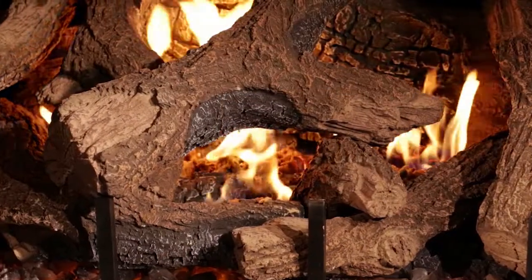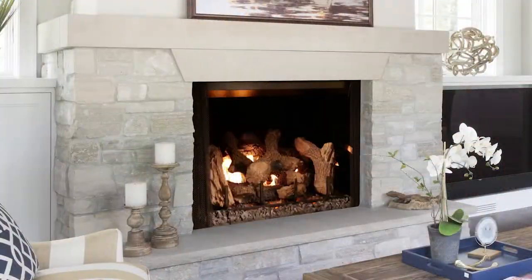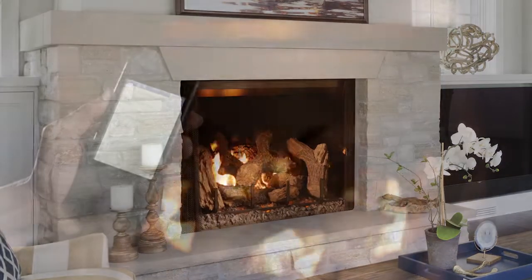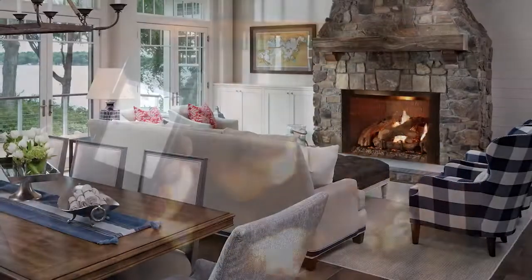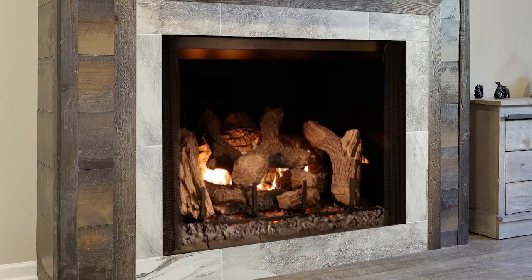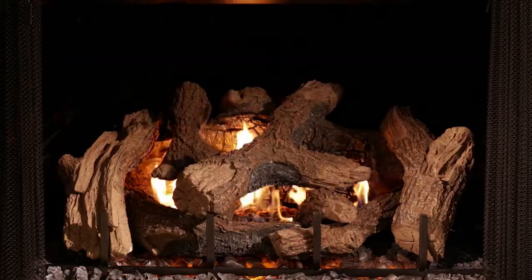Listen to the crackle of fire or your favorite music with the optional Bluetooth speaker system for a truly immersive experience. Control it all at the touch of a fingertip with the IntelliFire touchscreen remote. Sit back and relax. Phoenix TrueView series, the convenience of gas without the glass.